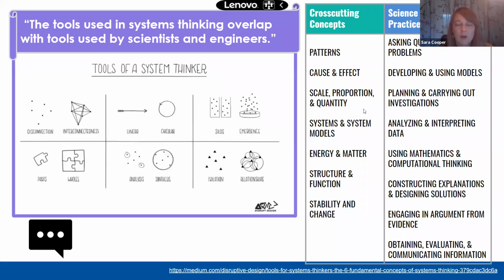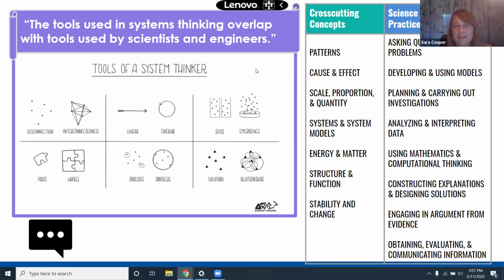I see Anna pulled out a quote there. A systems thinker uses this mindset to entangle the work within the complexity of life on Earth. That quote stood out to me as well. Yes. Other connections between systems thinking and science tools.